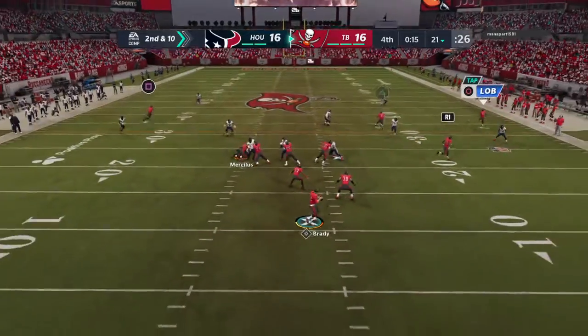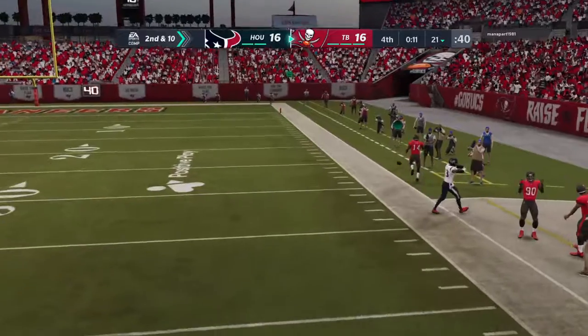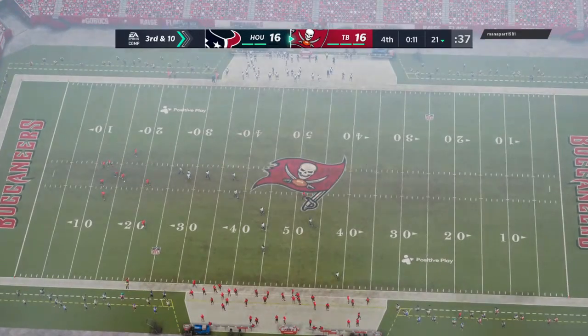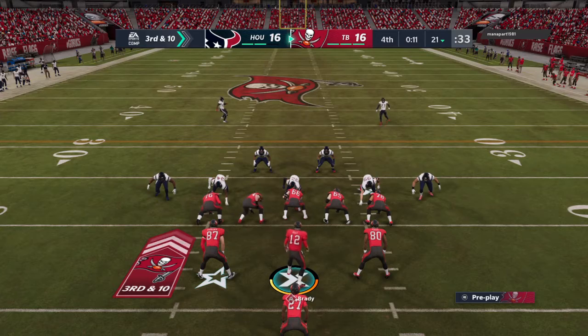Back to throw, Brady. Looking downfield for Godwin. And that'll be incomplete with 11 seconds remaining now. Intended for Chris Godwin. So back-to-back incompletions, and that has him staring at a third and 10.